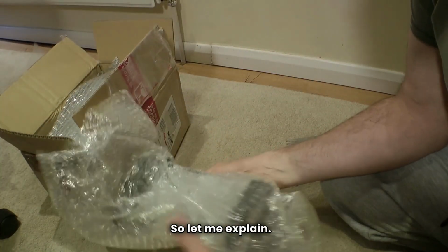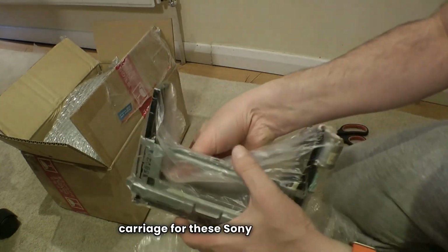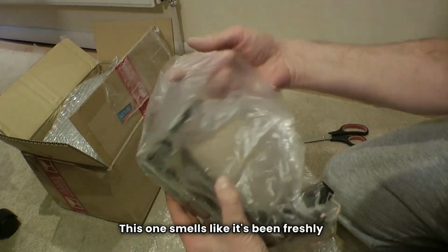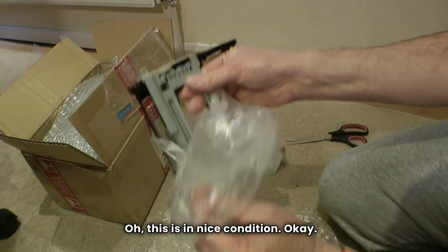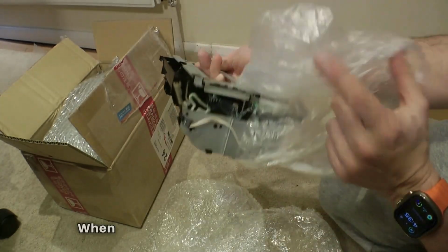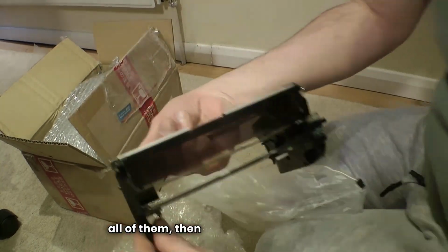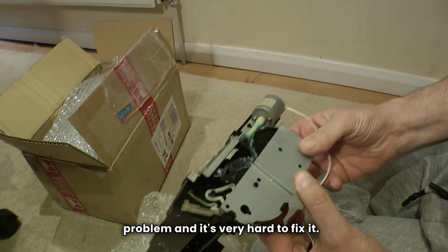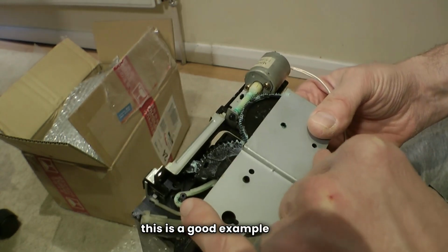So let me explain. This is the replacement carriage for these Sony BETAMAXs. This one smells like it's been freshly oiled, so it smells like it's in nice condition. These are very hard to come by. When a particular part of a machine fails on all of them, then they all have the same problem, and it's very hard to fix it. But if you look here, you'll see a good example.